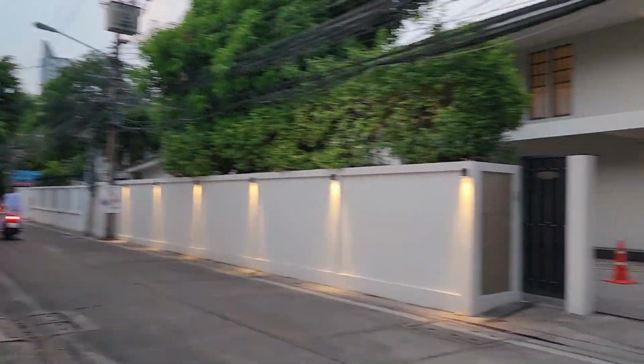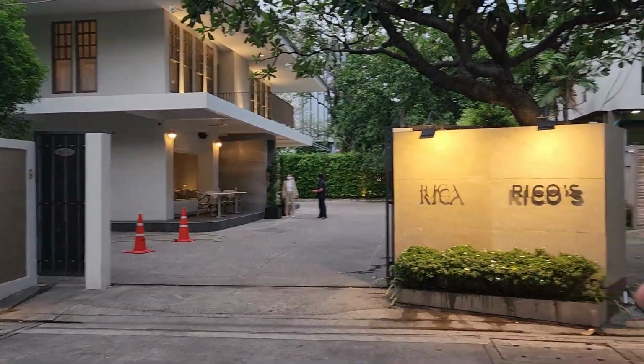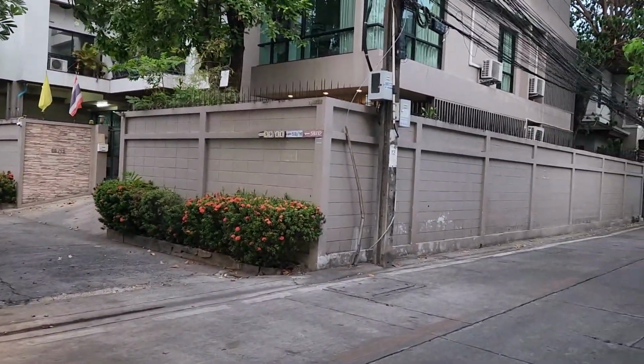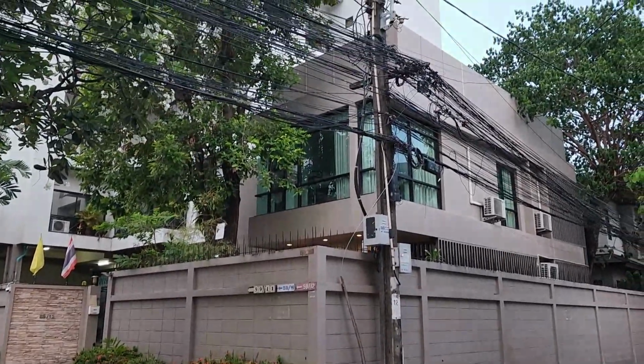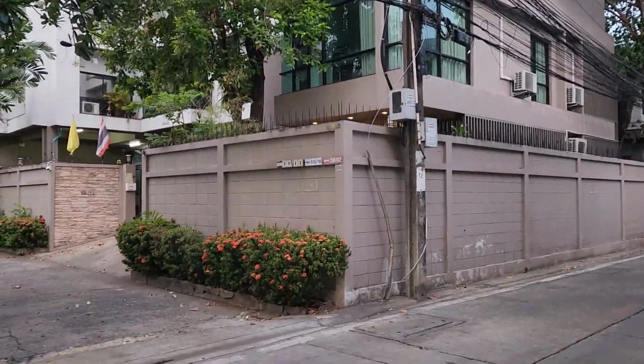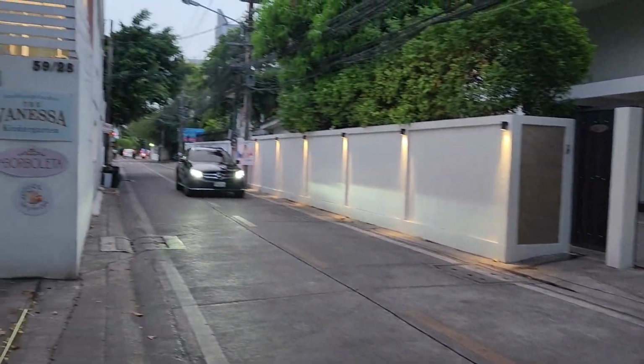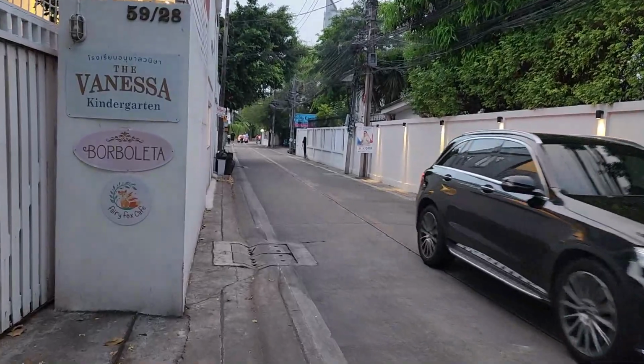And across the way is Rika and Rico's. I'm not sure what that's about. And this just looks like some beautiful, I call them townhomes, where you pull your car in and have 2 or 3 layers or levels above. I'm not sure what the exact name is.